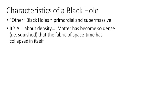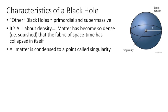It's so dense that it makes what I think of as a hole in the fabric of space and time. I think that is so cool.